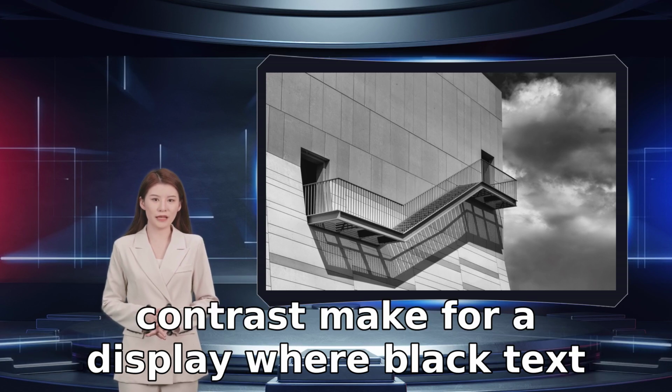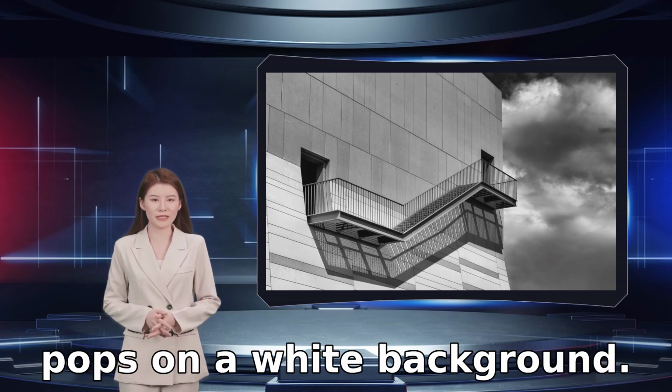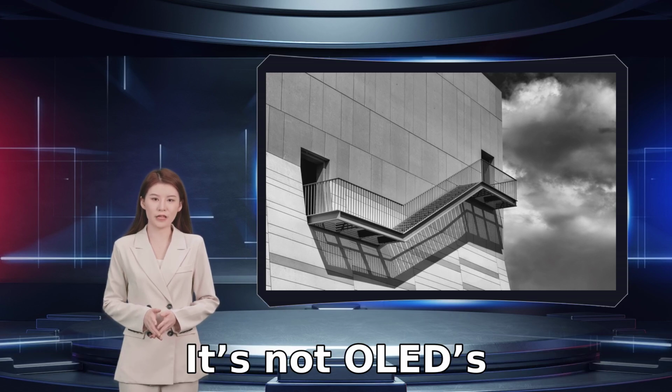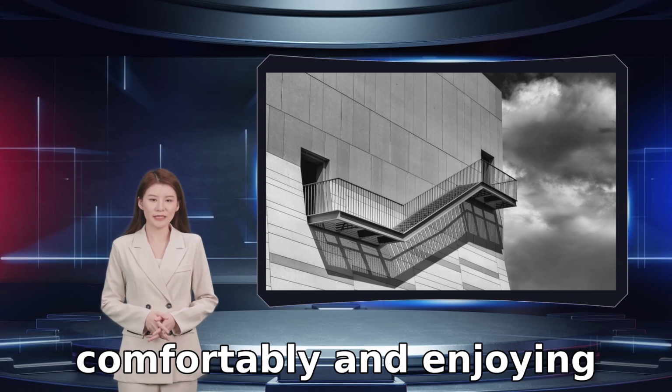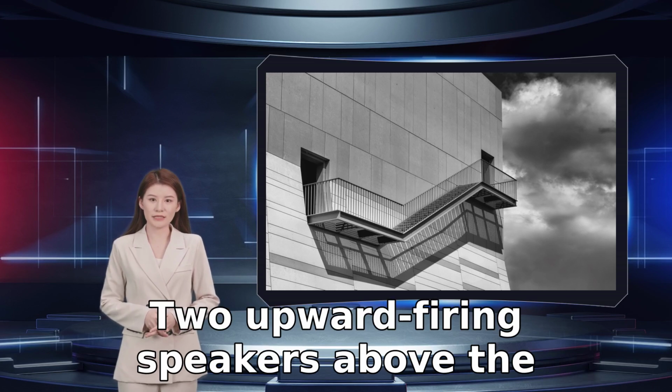In particular, the brightness and contrast make for a display where black text pops on a white background. It's not OLED's inky blacks, but it's good enough for getting work done comfortably and enjoying streaming media.